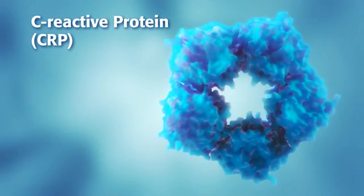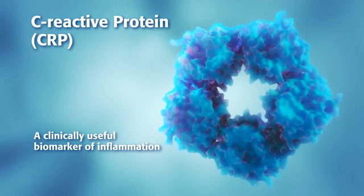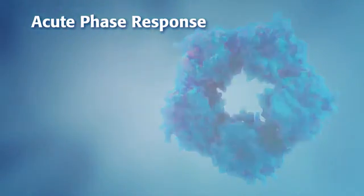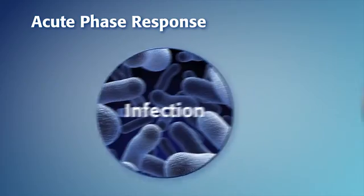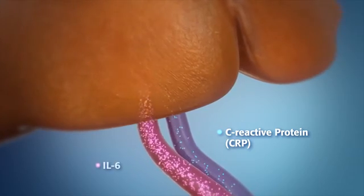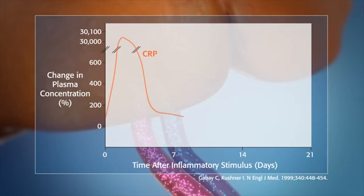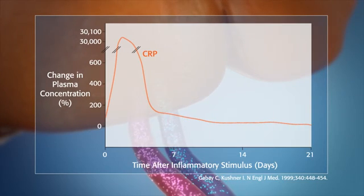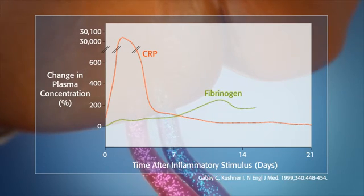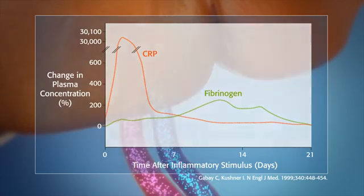C-reactive protein, or CRP, provides a clinically useful biomarker of inflammation. As part of the acute phase response, which helps the body fight pathogens and repair injury, the liver synthesizes CRP in response to the inflammatory cytokine interleukin-6. CRP levels can rise by more than 1,000-fold in acute infection. In contrast, fibrinogen, another acute phase reactant, rises only a few-fold during this response.